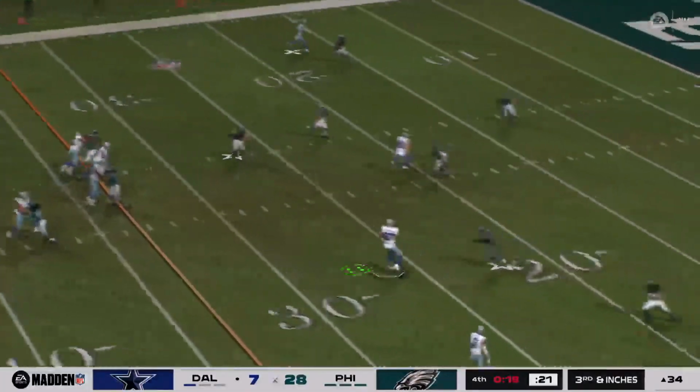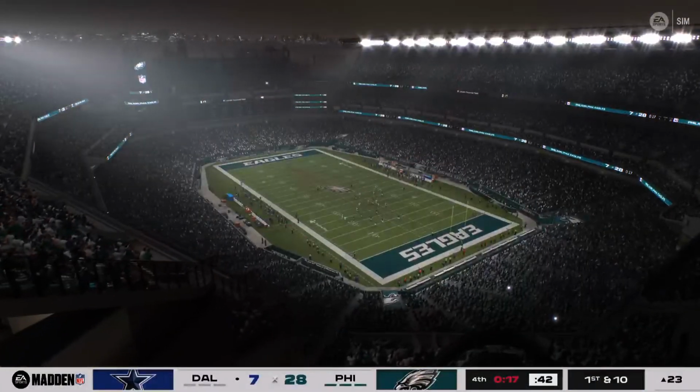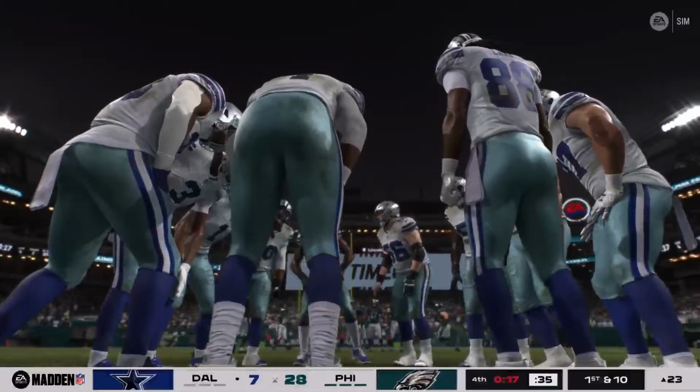Another throw for Prescott. That's Ferguson. He brings it in. And he's going to be brought down at the 23-yard line. Final timeout taken by the Cowboys. And now they're powerless to stop that clock with a timeout at least.